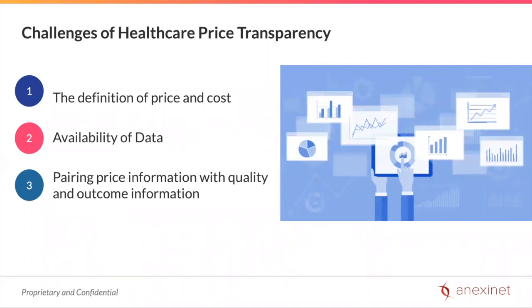The third challenge is the ability to combine accurate price information with quality and outcome information. For healthcare to be truly shoppable, the consumer needs to be able to rank all relevant data in making decisions, just as they would on any other shoppable marketplace.